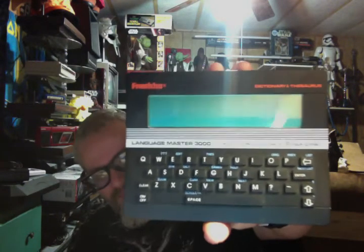This one is from 1990, also made by Franklin Computer Corporation. It's called the Language Master 3000. And it's got a dictionary and thesaurus, and also has a whole bunch of spelling games built into it. And quite a bit bigger. Bigger screen. So anyways, both of these for like 50 cents each, man.